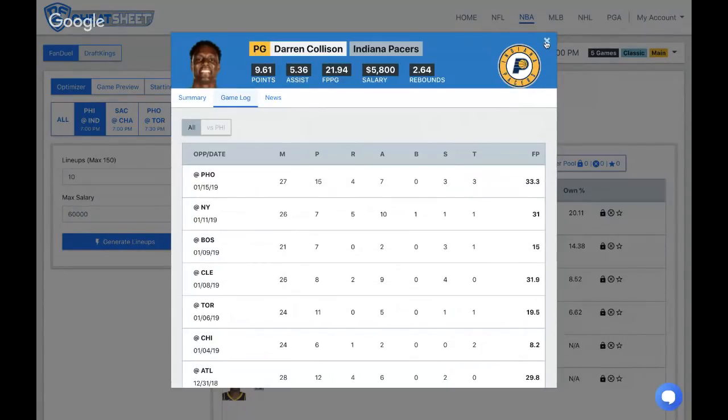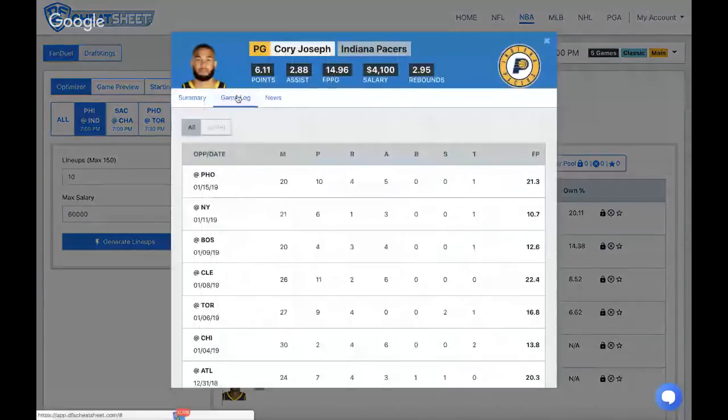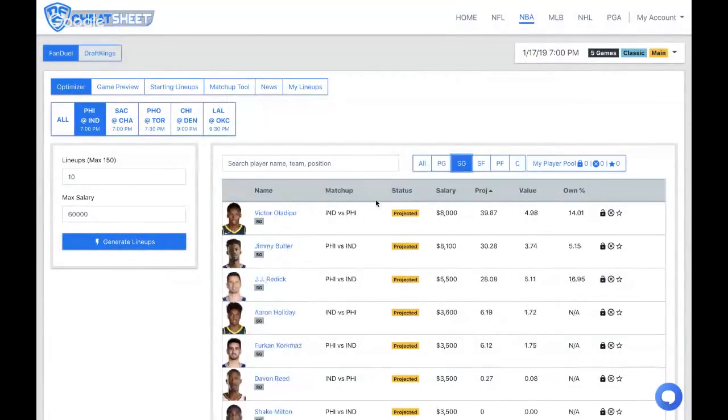But he's locked in right there at about 26 to 28 minutes. And as a starter, I usually like to see the starters play 32 to 34 minutes. Definitely think he gives you a solid floor. I just don't know how much upside he's giving you on this price tag. You got Corey Joseph, almost minimum price at 4,100. He came back and had a pretty solid game. Played 20 minutes, got you 10, 4, and 5 for 21 fantasy points, which was 5 times value. So I definitely think if you're looking for a cheap play, you could consider him.